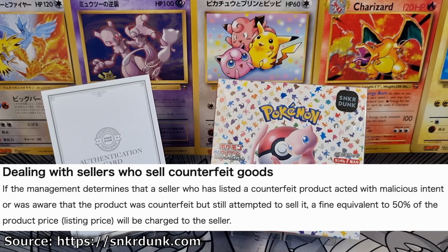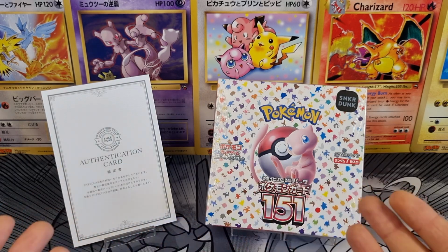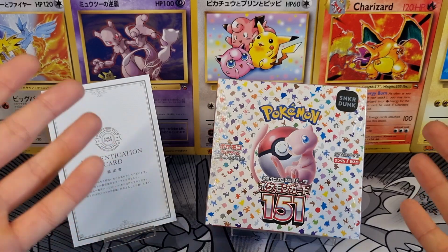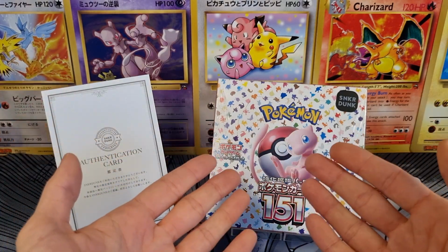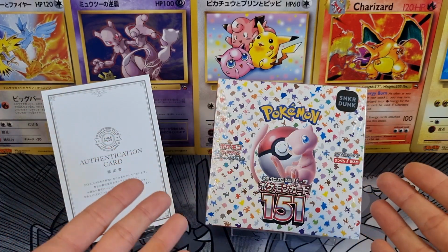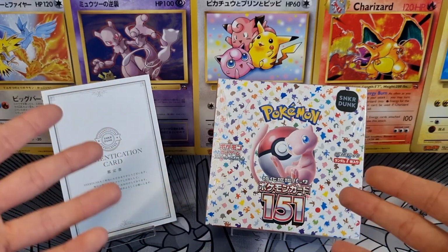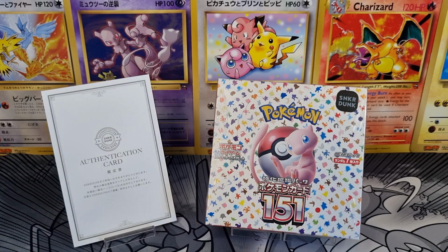And so their service as a deterrent is probably the most important thing that they do. And I believe that's more significant than their experience of looking at booster boxes, feeling booster boxes, their analysis of chemical compositions, and their X-ray machine that they show in their videos. I think their service as a deterrent is the most significant thing that they do.